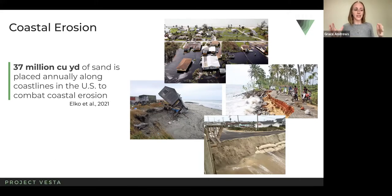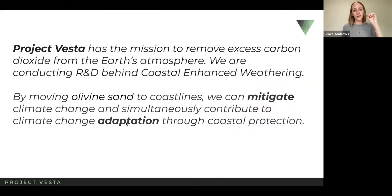So in general, the idea here is we as a society are already adding huge amounts of sand to coastlines to protect ourselves. And so at Vesta, when we think about all this together, as an organization, we're interested, of course, in removing excess carbon dioxide from the Earth's atmosphere. To do this, we want to add olivine sand to coastlines. Our idea is that we can both mitigate climate change, addressing the root cause of things like sea level rise, while simultaneously contributing to climate change adaptation through coastal protection. Coastlines need sand. We want to put sand on coastlines, and the sand we want to put there will actually help fix the underlying problem. That's the vision that we have.